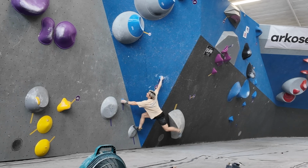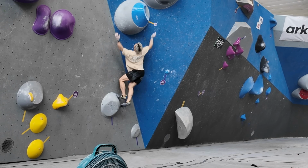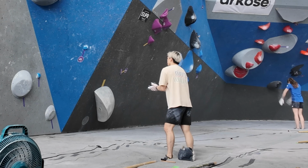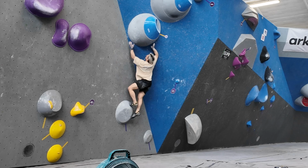In hindsight, I probably should have jumped a little bit less and focused on placing my left hand on the deeper side of the volume so the compression is a bit better. At that moment, I definitely felt like I was just not strong enough. So I started trying this alternative beta of keeping my foot on the volume and sort of pressing the bottom of the first hold. This almost worked.